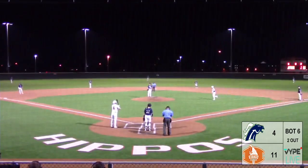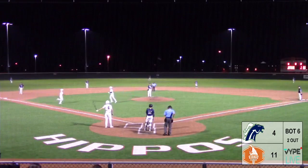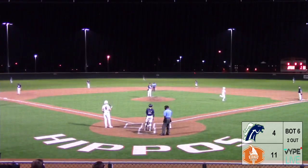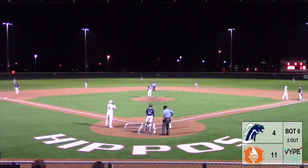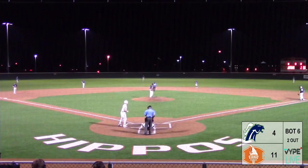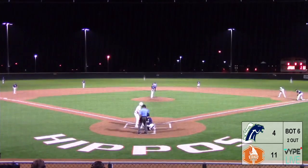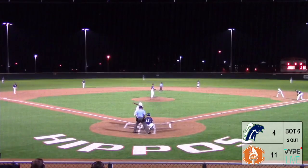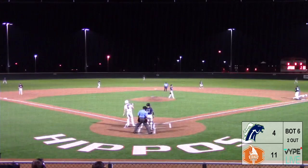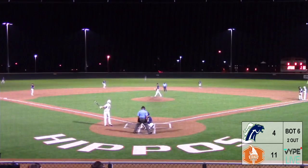Well, looks like we're going to have a pinch runner for the runner at first. Number four, Thompson, goes in place of the first baseman Ender, who just singled in that last at bat. That brings up the catcher, Hall. Struck out, singled, and grounded out to third base in his three appearances tonight.